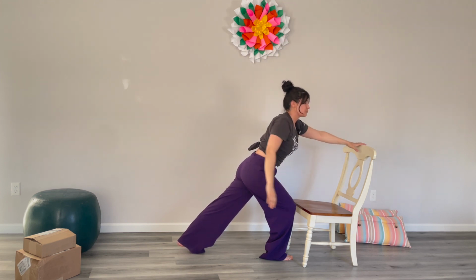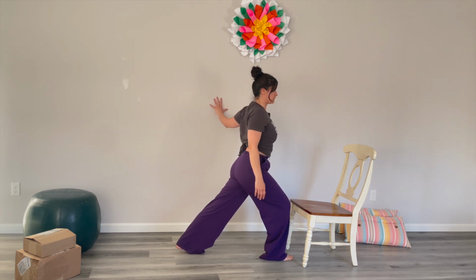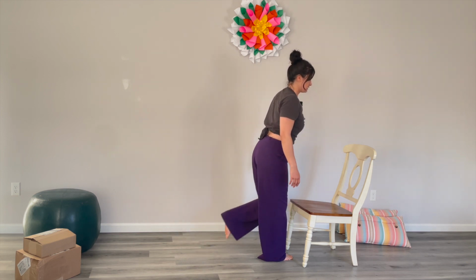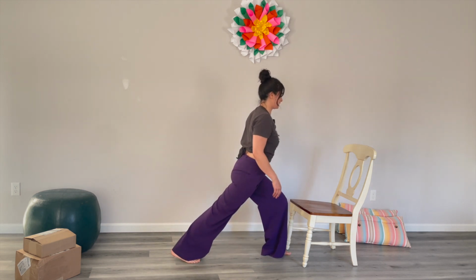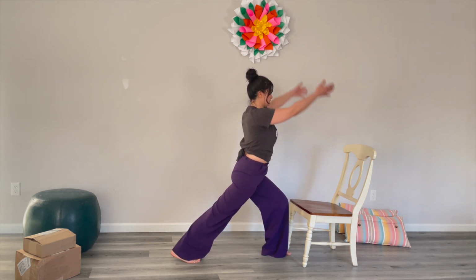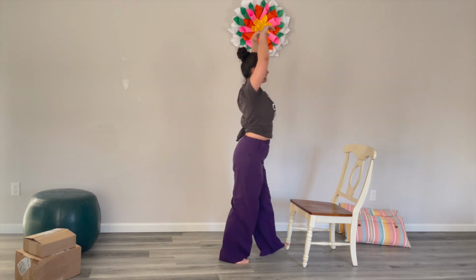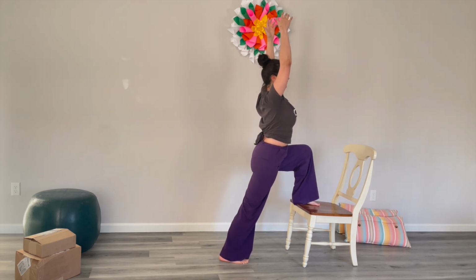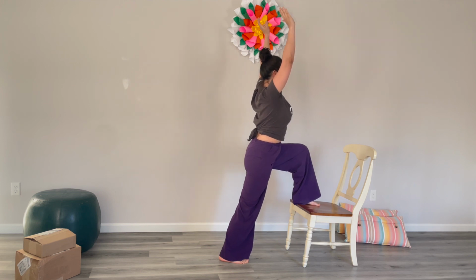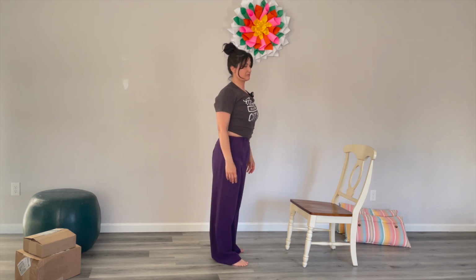And again, you can use the support of the chair if you need to in any way, support of the wall. Bringing the hands back down, we're going to step the foot back to meet the other, and then step the opposite foot back. Find that balance. Inhale, reach the arms up. And again, if you're on the chair with that extended stretch here, only bring that back foot back as far as it's comfortable. Very good. And we bring the foot back down, the arms back down.